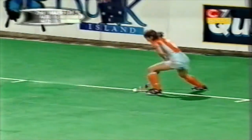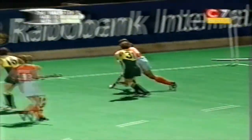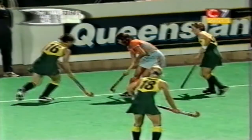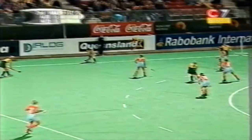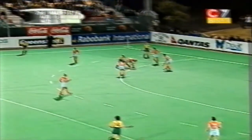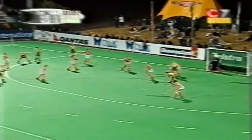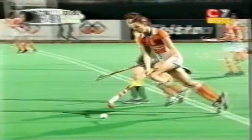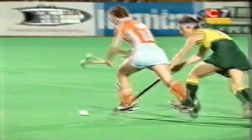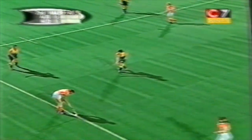Mistake. Katrina Powell is there. Miners did well to get back. From the sideline for the Australians, 3.5 minutes on the clock. The Dutch under immense pressure. Ball just going astray, not able to find Rochelle Hawkes. Donners it is, who has so much pace, and Haslam with the stick did exceptionally well.